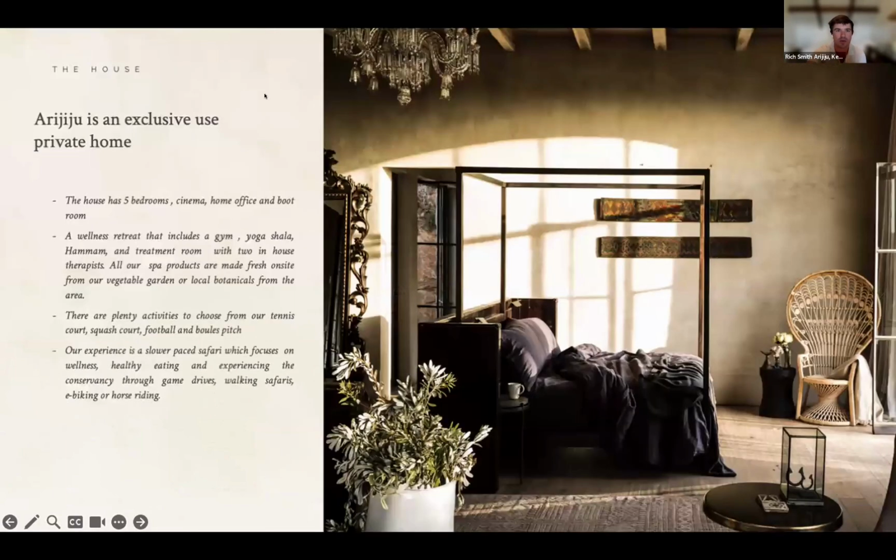Let me just touch on the house. There we go. So just a little bit about the house. Not sure if anyone knows, but I'll briefly touch on it. The house is a 5 bedroom house. It's a private exclusive use home that, when the family are not there, they lease out to guests that want to come and stay in the conservancy.